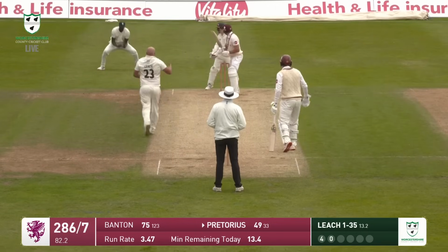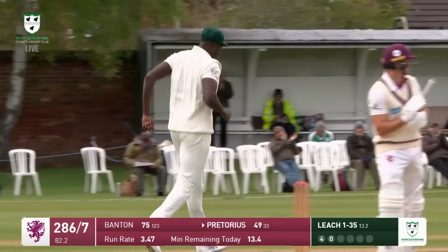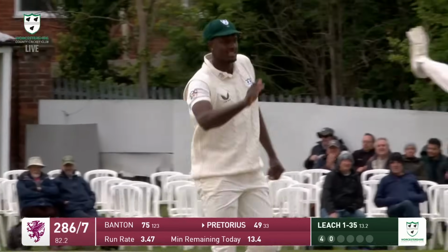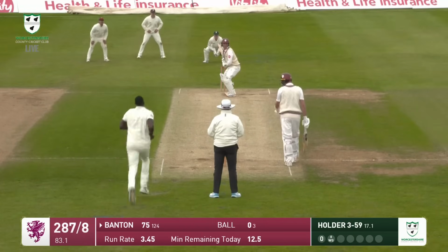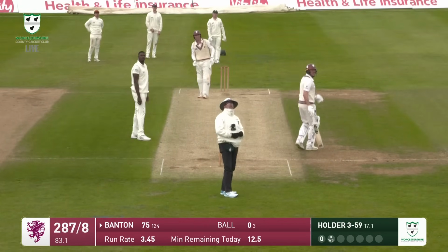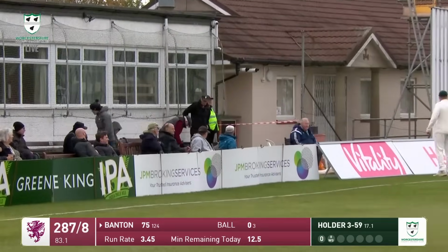To Pretorius, who's forward, and has it been taken? It has been taken. He's nicked it to Jason Holder at slip. Holder didn't really have it first go. He's tossed the ball up in the air, and he managed to take it second chance. Holder, this is hit hard and high for 6, down over long on.